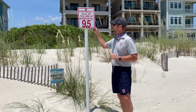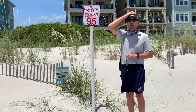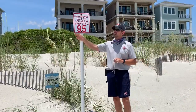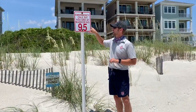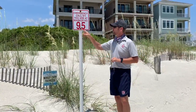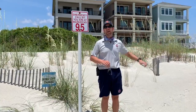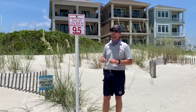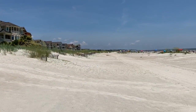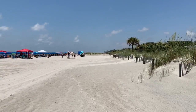Another important thing to note are these signs that are all up and down the beach. They start at the far end of the beach at marker 1, and they go all the way to the north end of the beach at marker 135. So they do go in order. Every now and then there's an A or a B after the number, which is just telling you where there's an access. If you're on the beach facing the water and you go left, the numbers are going to get higher. This one says we are at marker number 95. So if we go about a tenth of a mile that way, we'll find marker 96. If we go about a tenth of a mile the other way, we'll find marker 94.